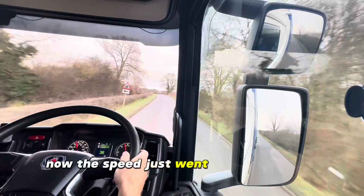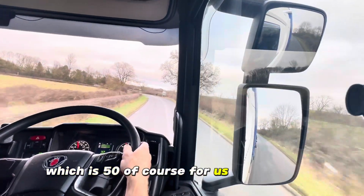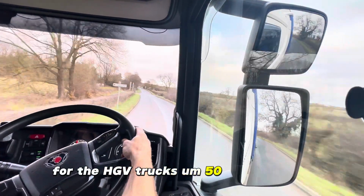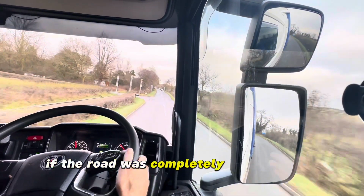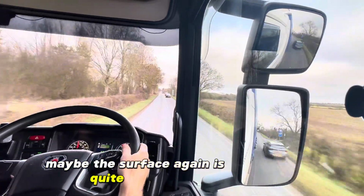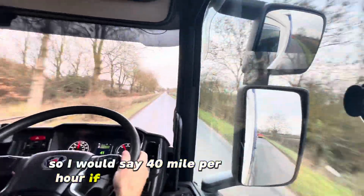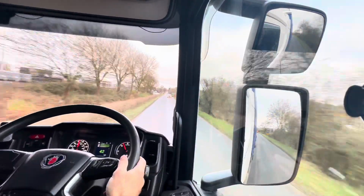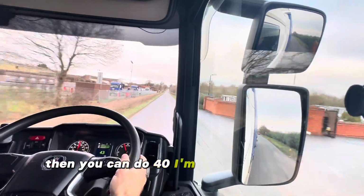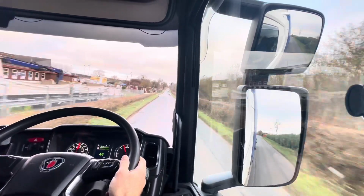Now the speed just went up to national speed limit, which is 50, of course, for us, for the HGV trucks. 50, if the road was completely clear, maybe, but the surface again is quite bad here. So I would say 40 mph. If you can see quite far away that is clear, then you can do 40. I'm just doing now 45. Feels okay.